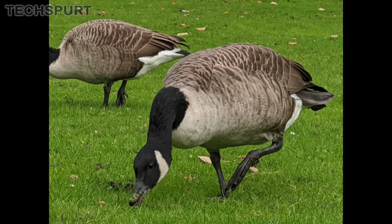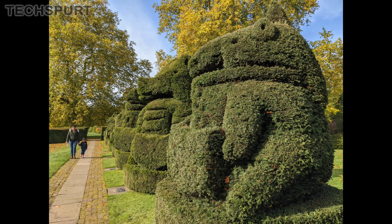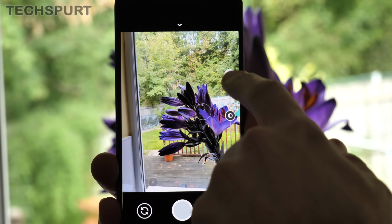But seriously, it's the Pixel's ability to capture good looking photos even of hyperactive wee subjects that really sets it apart from the rest. No matter the conditions, you're pretty much guaranteed a good looking snap. Go check out my full Pixel 4 camera review for a closer look at the features and the photo and video quality.